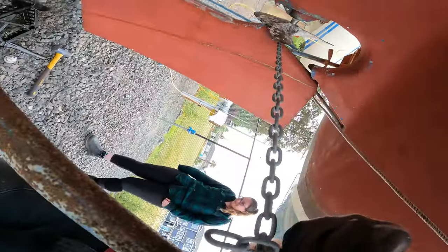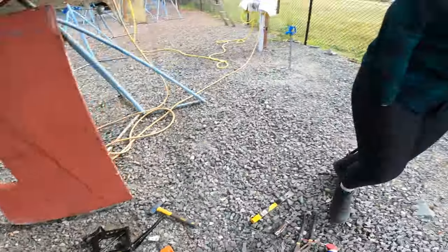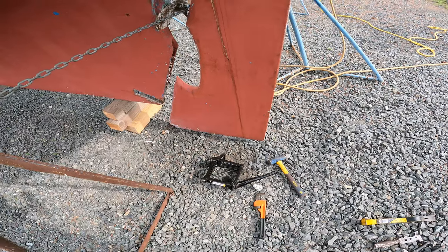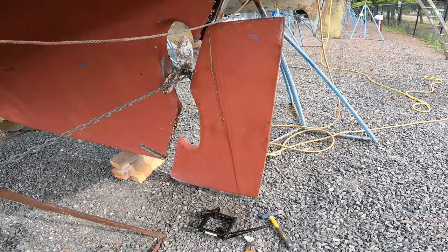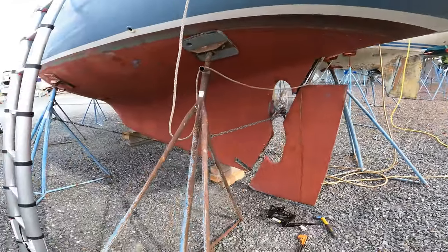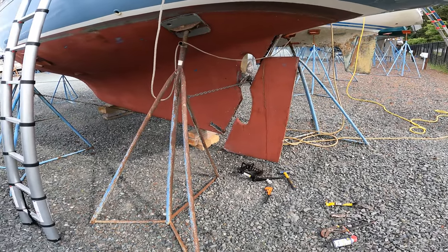What's easier, to lift the boat up or to take the ground away? Probably take the ground away, honestly. I would say. Yeah. But I don't know how far you need to dig. Like, do you need to dig 4 feet? Not 4 feet. That's the whole draft. Maybe two.